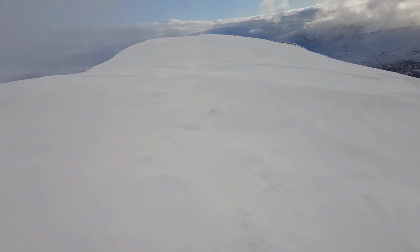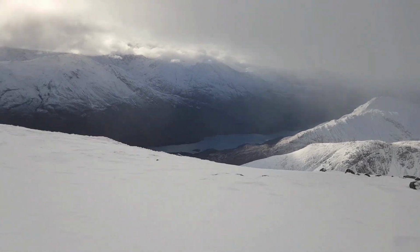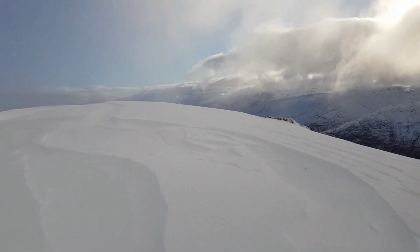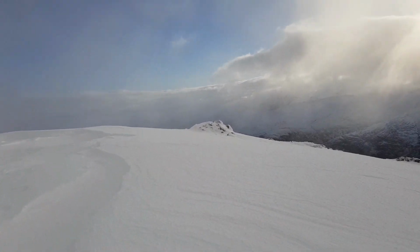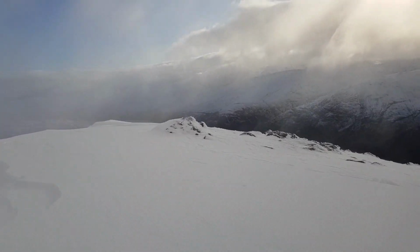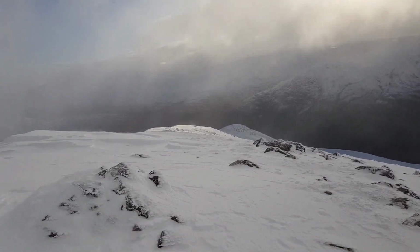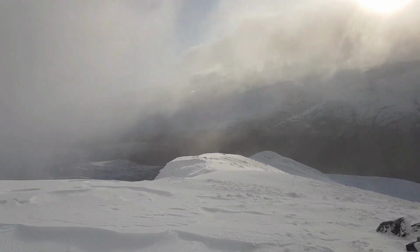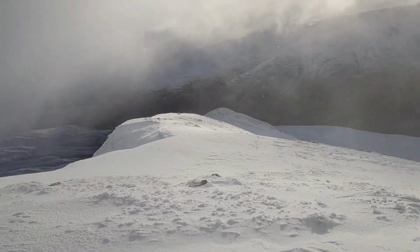Someone's been up here already. Come up this way. I don't know if I'd want to follow this in really poor visibility, but today's fine.